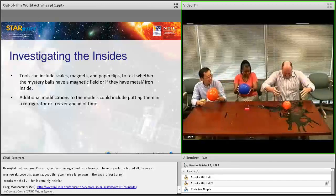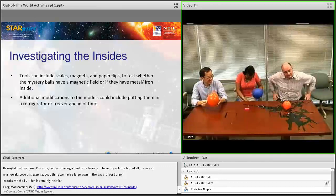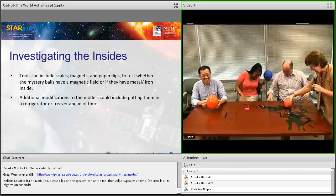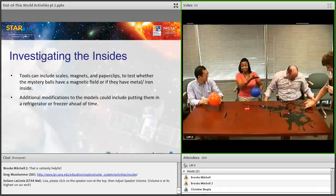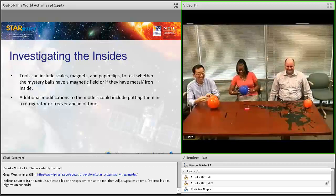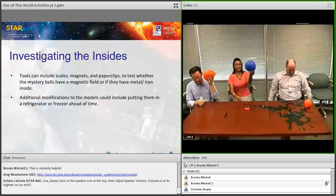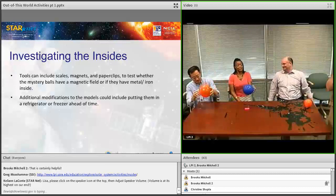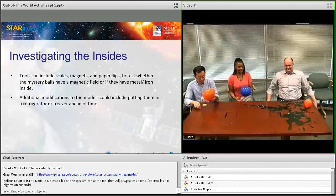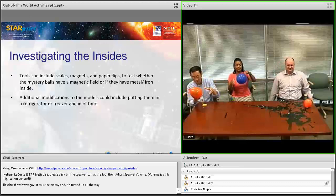Be forewarned that if you put water in the balloon, it might pop. Be prepared for that as a possibility. This does happen at times. And when you pop your planet, it gives you some insight as to what materials might be inside of a real planet. And we have examples of planets that have been popped, and those in real life are called asteroids and meteorites.